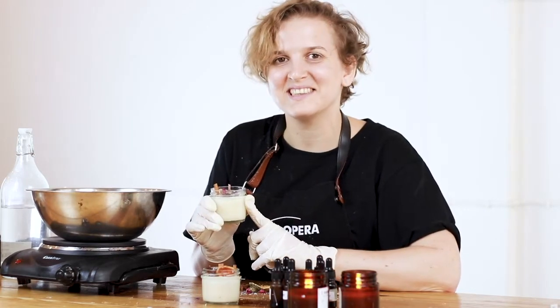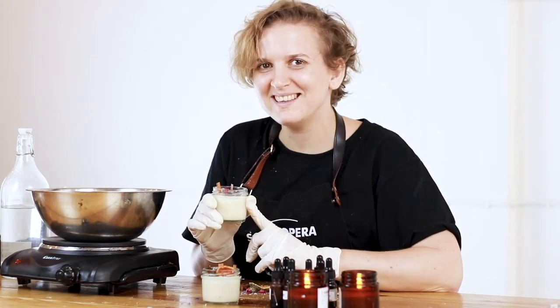Soy wax candles are sustainable, vegan, green, and the best part, long-lasting. I hope this DIY kit tutorial was useful for you, and now you know how to create your most favorite candles.